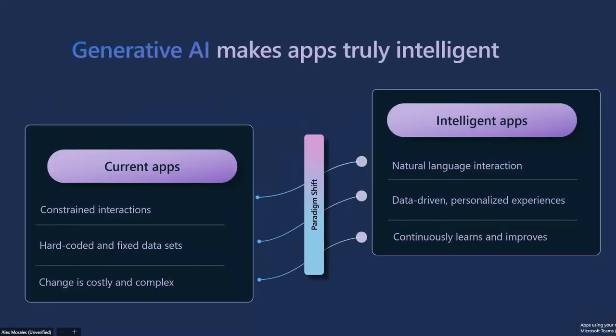So generative AI makes apps truly intelligent. If we look at old applications, they have constrained interactions. They're hard-coded to fixed data sets, even though you can get dynamic with them, but not in the same sense.